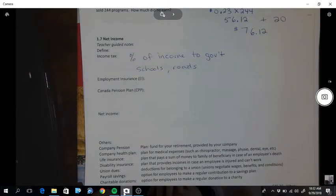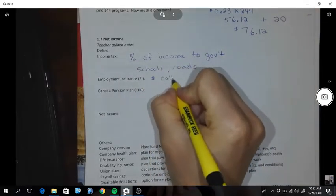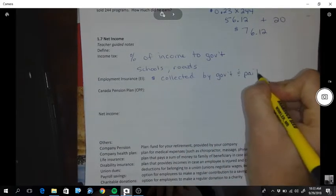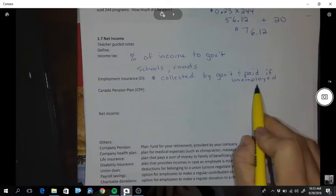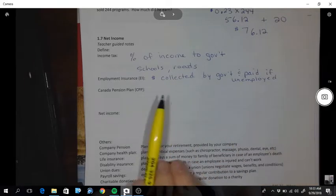Employment insurance: the government takes a percentage of your income and collects it so that if you ever lose your job, or have an injury at work, or go on maternity leave, then you would get paid monthly from the government even though you didn't have a job. So, money collected by government and paid if unemployed. Okay, that unemployed is for good reason. It's not just if you're lazy and don't have a job, you don't get that.